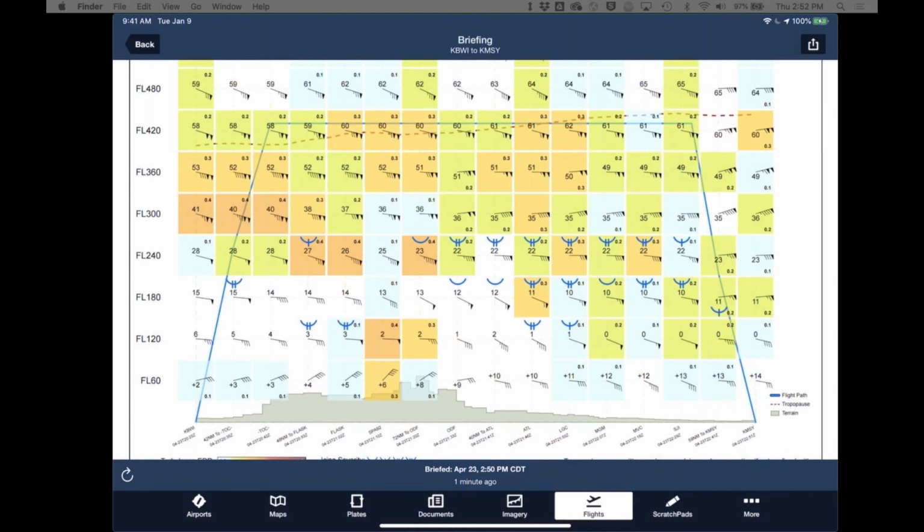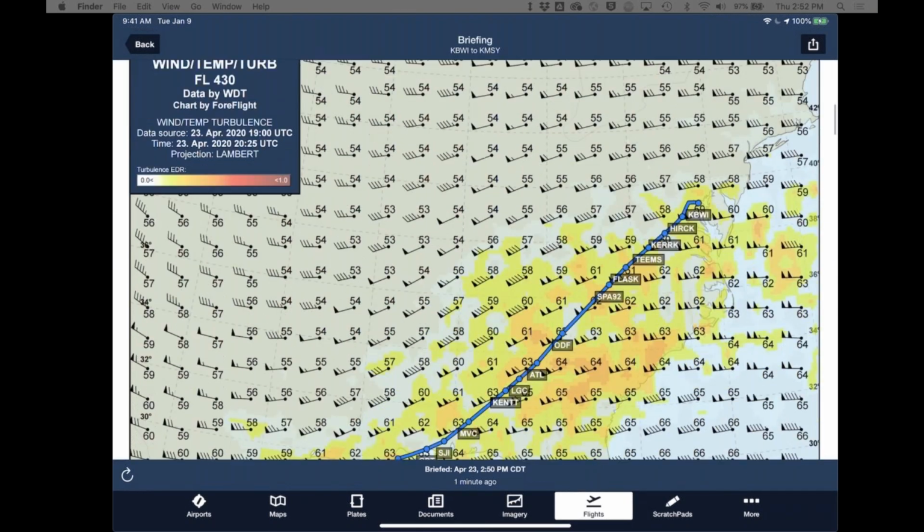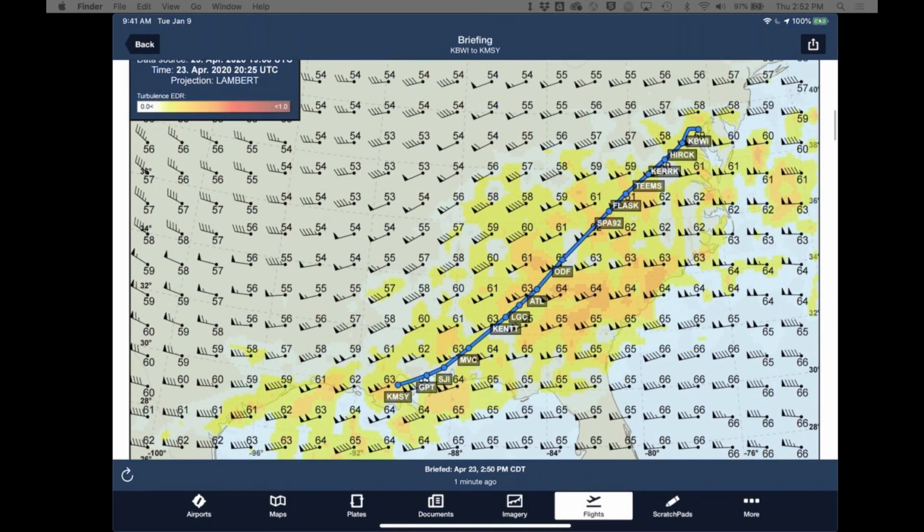So I don't want to spend a ton of time on it, but I'll tell you there's a lot of valuable information in this chart to just get you a quick look as to what your day is going to be. And in this case, as you were scrolling down, there's a lot of turbulence. So maybe going north or south would be a better idea. And in this case, you'll see that maybe if we went back and picked a more northerly route that took us a little further north, it would avoid a lot of this.